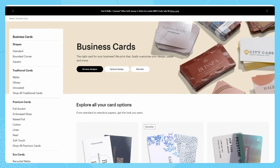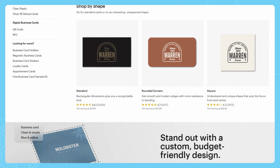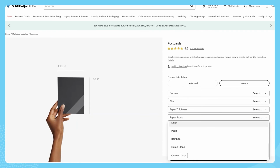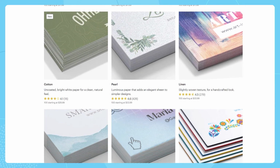Not all paper stocks are available for every product. This means examples, like business cards, can have a wider variety like ultra-thick options, while postcards might offer cotton paper. But the point is, you have the power to choose which paper type works best for you.